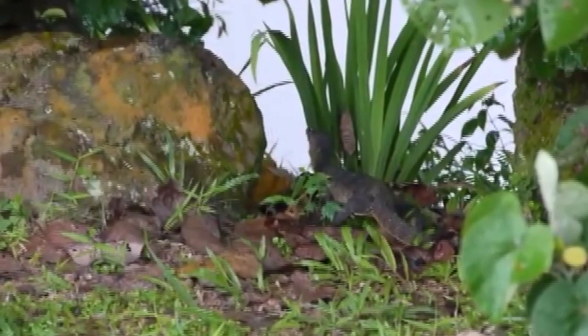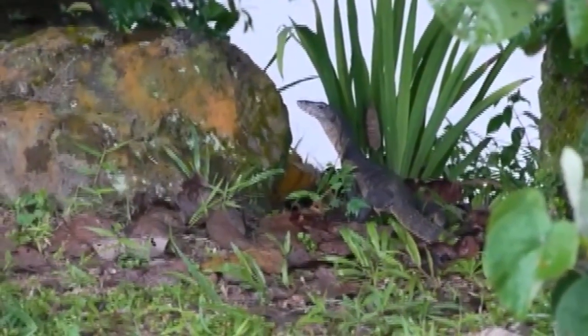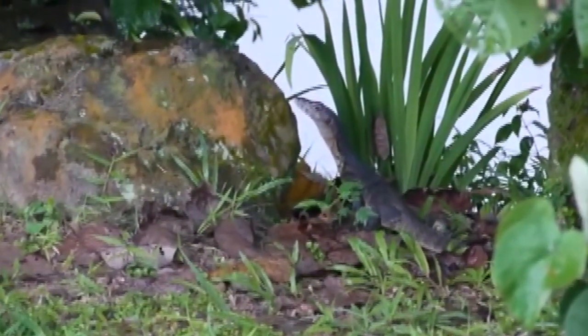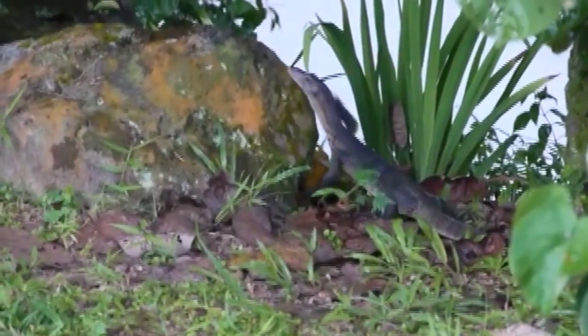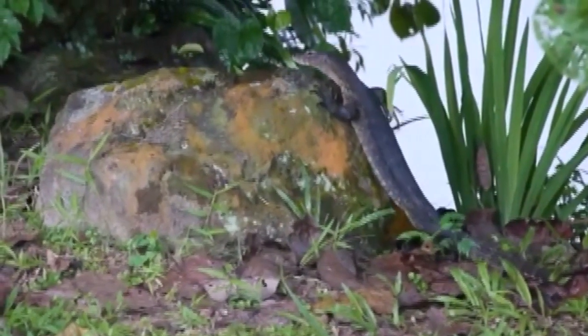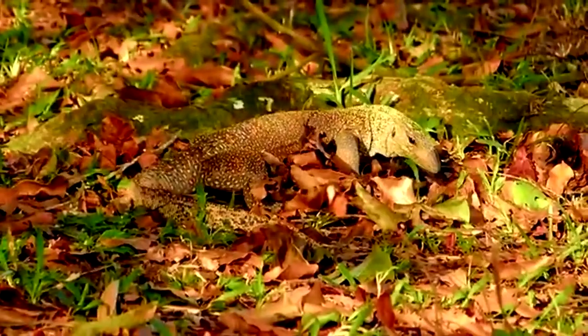The name monitor may be in reference to them warning or monitoring for signs of crocodiles. People would use these lizards as alarm systems for indicating the presence of crocodiles in an area. The name monitor may also stem from these lizards' ability to stand on their rear legs to monitor their surroundings. Monitor lizards are generally diurnal animals.